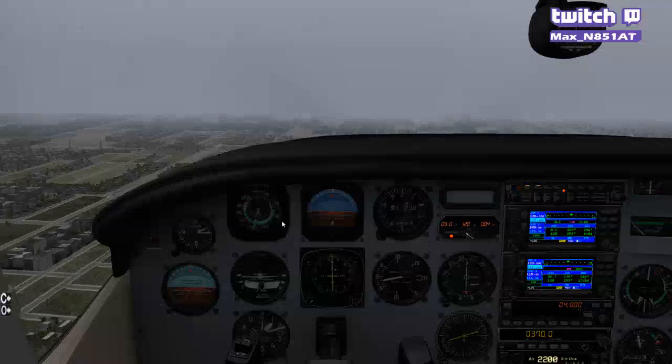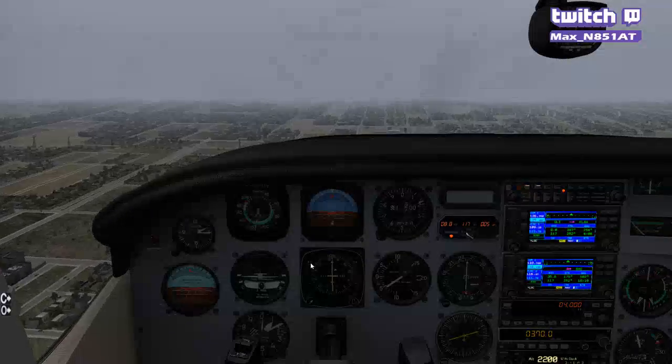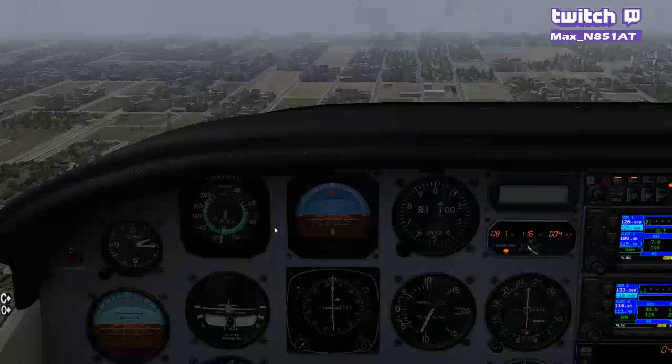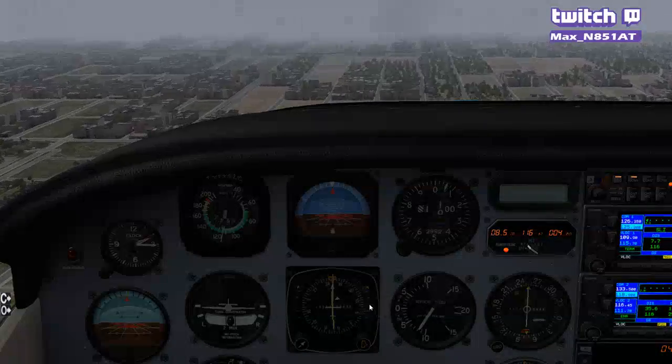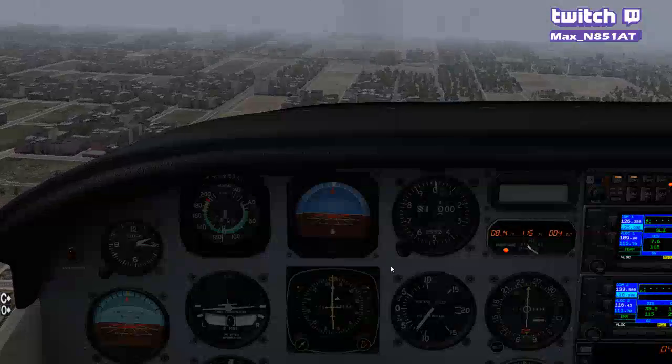But you can see the glide slope for everyone watching, that's these yellow markers here. And I think they're moving down now slightly. No, they're still staying there. So basically, a good approach would be those yellow markers here, and this green needle in a straight line.